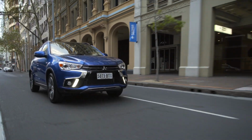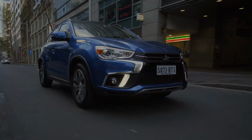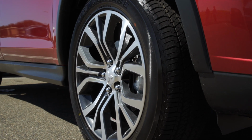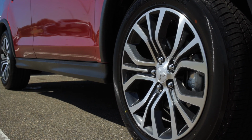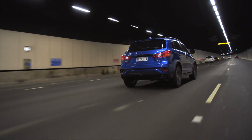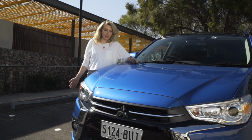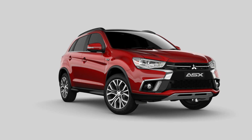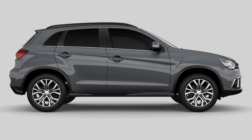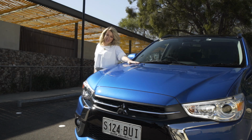The chrome highlights set off the distinctive grille, while the daytime running lights add a touch of class. From side on, the black wheel arches and 18-inch alloy wheels give the ASX a go-anywhere attitude. The rear end has that look that says back off, not too close. With a wide range of striking colours like lightning blue, red, starlight black, white, sterling silver and titanium, you can be as outrageous or as subtle as you want on the road.